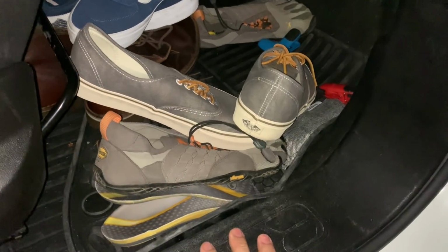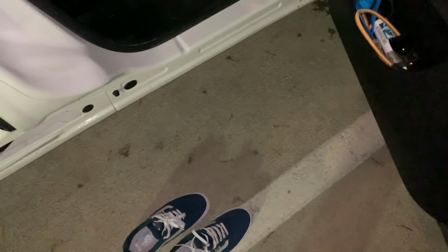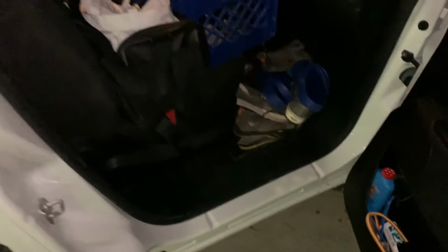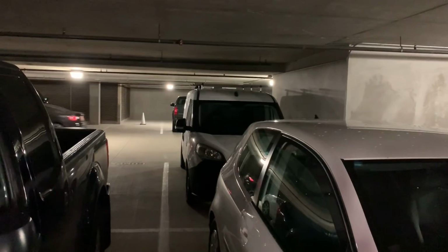So I have a bunch of shoes to choose from. I'm gonna go with the Vans today. All right, toss the Crocs out in there, and that should be good. Grab my keys, wallet, ear pods, my work bag, my toothbrush stuff. So let's go.